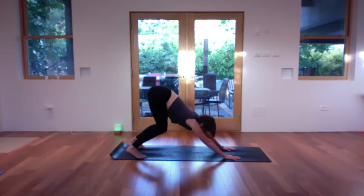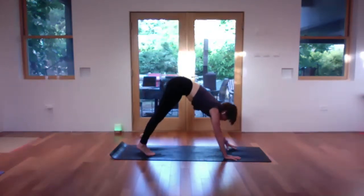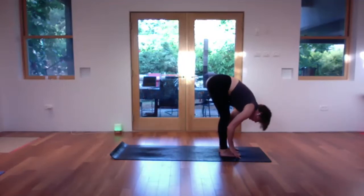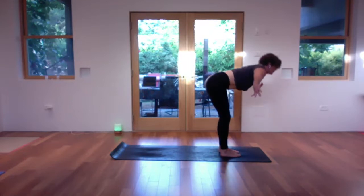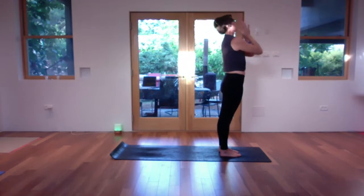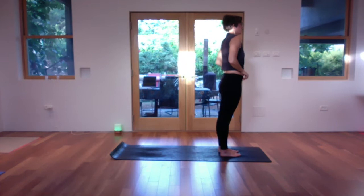Bend your knees, gaze is at the fingertips, step your left foot forward, breathing in. Breathing out, folding forward. Breathing in, flying up. Straight legs, straight arms, sweeping up. Breathing out, hands to your heart. Good, drop your hands to Tadasana. Notice how you feel.